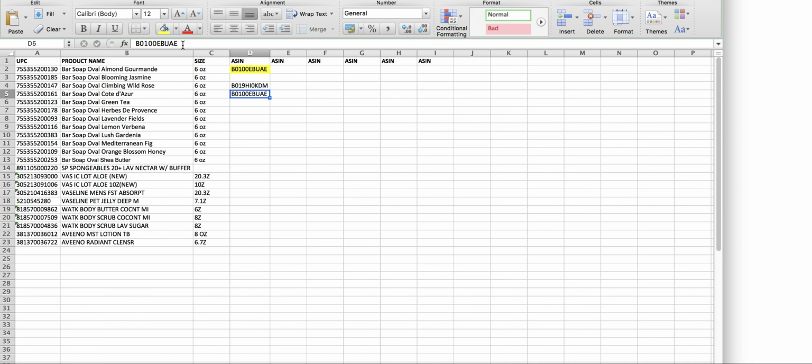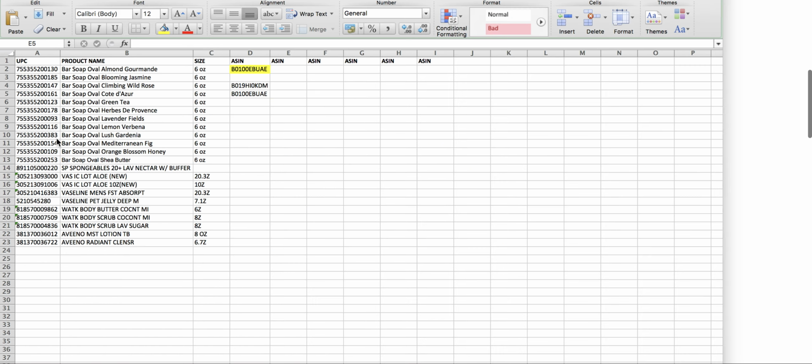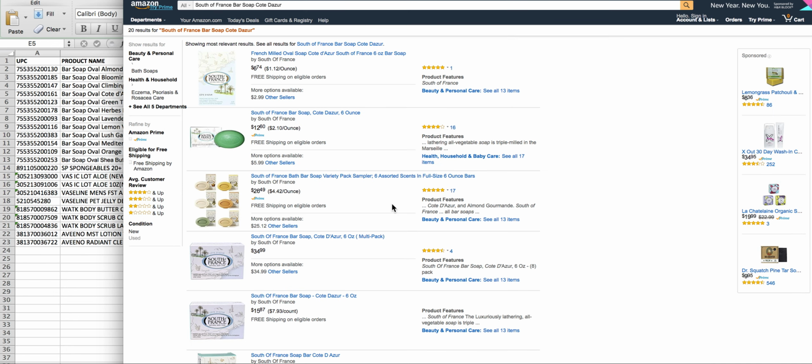I don't want you to waste time highlighting this specific thing, so don't do that. I did this just to show you how important it was for us. So let's see if we find more, right? Customers who bought this also bought. We're looking for Côte d'Azur, remember? So Côte d'Azur 6 ounce so far, it's not here.